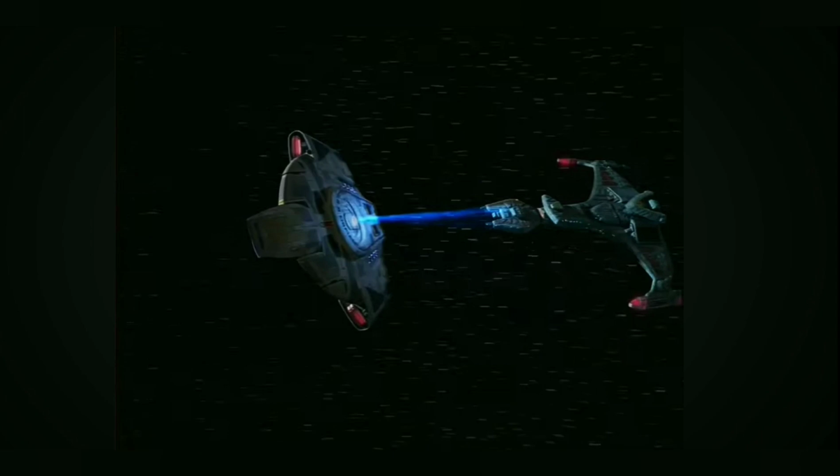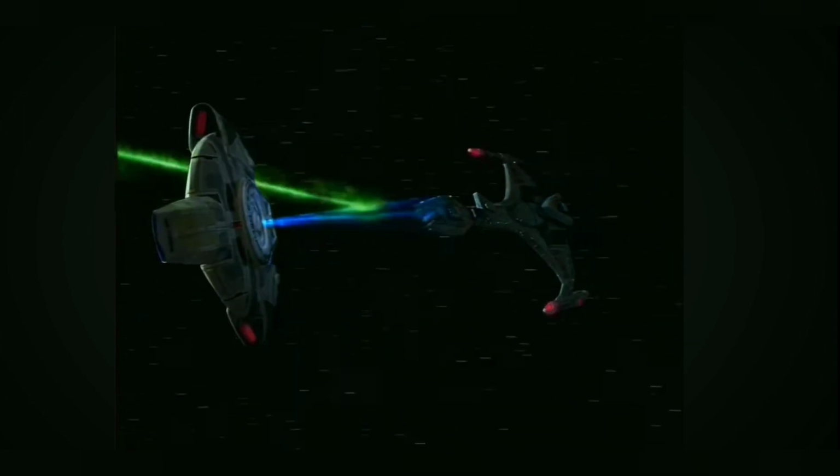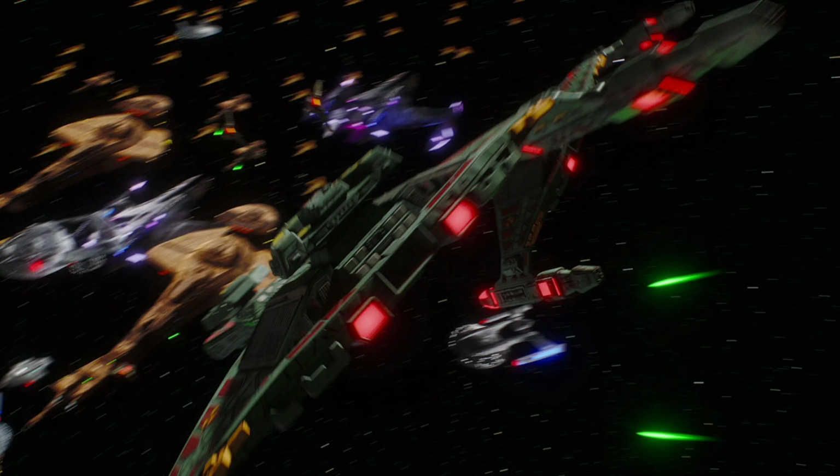So this weapon is so powerful that it could have destroyed the Defiant if it had taken a few more shots. When the Defiant's shields were down, they couldn't. There's a point where they say they can't take any more shots, that the ship's going to fall apart, and they'd take their shields down to beam over the Cardassian leaders. It just goes to tell you how unbelievably powerful this disruptor is.